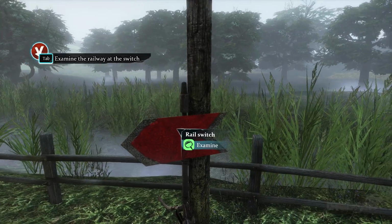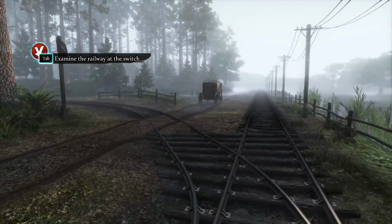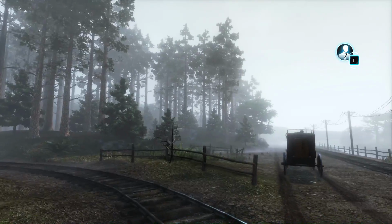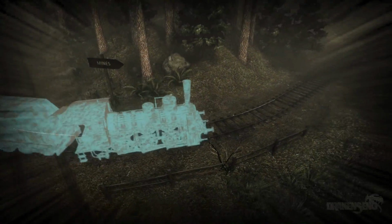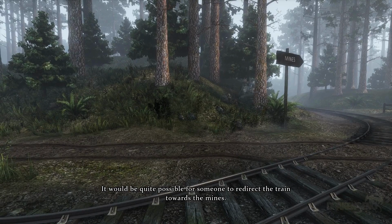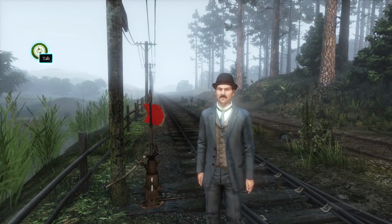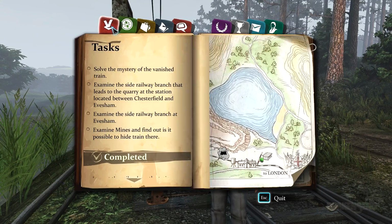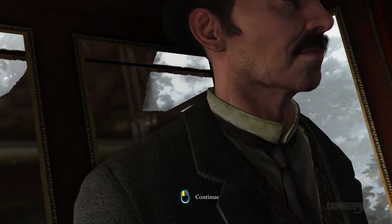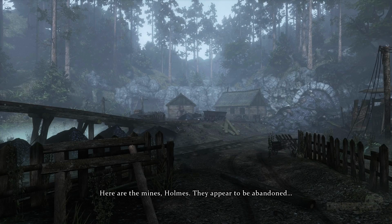There is a small section of a railway at the end of Evesham station. The switch is rusted, but it still works. Mines. This is interesting. It would be quite possible for someone to redirect the train towards the mines. Here are the mines, Holmes. They appear to be abandoned.